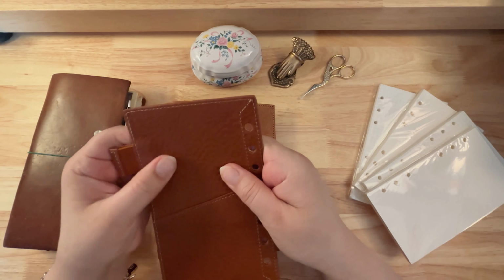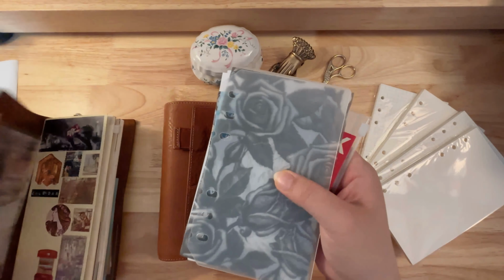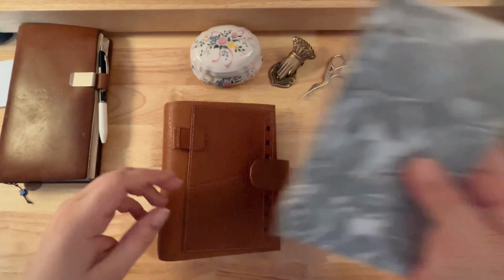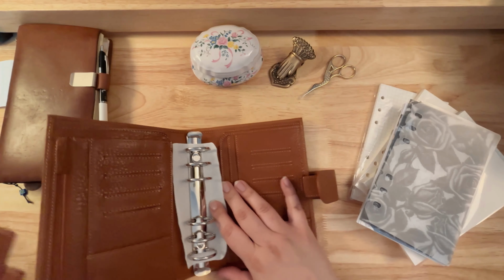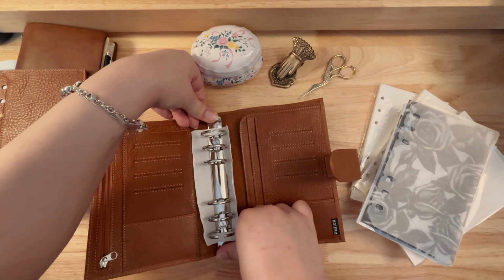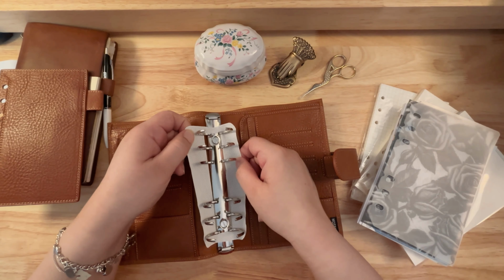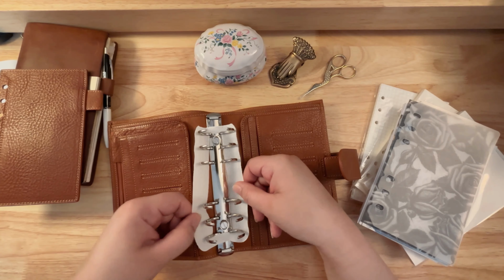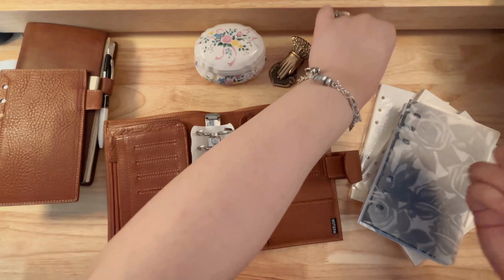So I had already been trying out the personal size in my traveler's notebook. I had a bunch of inserts set up already, and I'd been writing in them and planning in them and just keeping them in my traveler's notebook to see if I could deal with the size difference. And I found that I really actually liked the size. So I then went ahead and ordered this specific planner, and here I am trying to figure out how to get the ring protectors off.